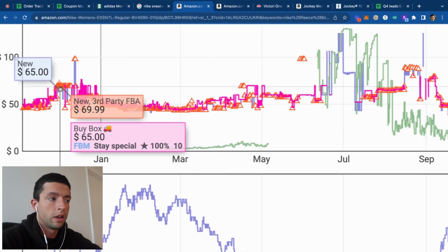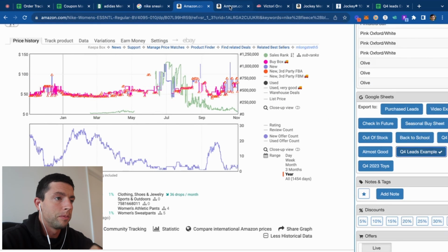If you're looking at the year long and a lot of Keepa charts, you're gonna be able to organize a ton of stuff. You're gonna be able to make a bunch of money sourcing these items during the lowest buy cost of the year, during Black Friday, Cyber Monday.